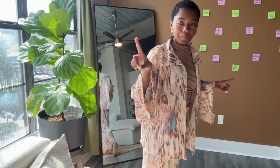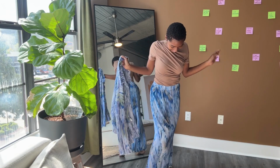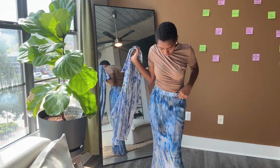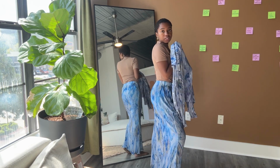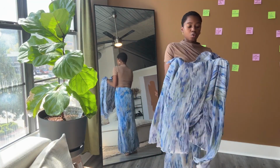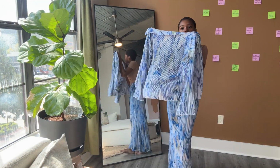Okay, another color. One more color. This one is really vibrant. I could really wear a white shirt with this instead of this brown one. Can y'all just picture a white shirt instead of this brown one, please? Because it's so vibrant. These colors, are y'all seeing these colors?